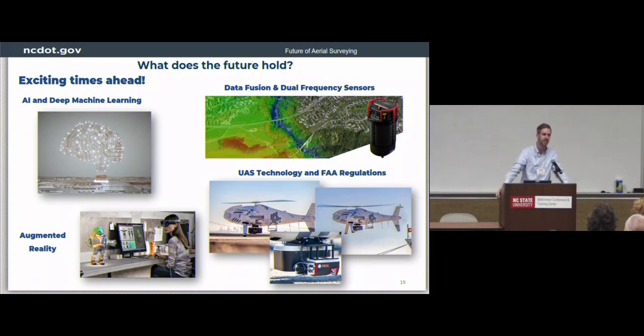It was amazing. As soon as I put it on, I was like, wow, I could really see this being used at DOT, out in the field. I think that would be a really cool use case. So we're definitely seeing that a lot in our industry as well.